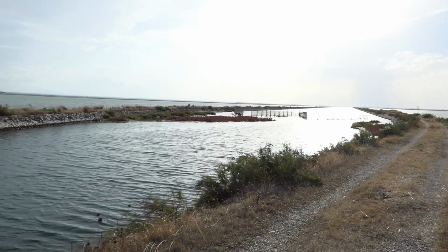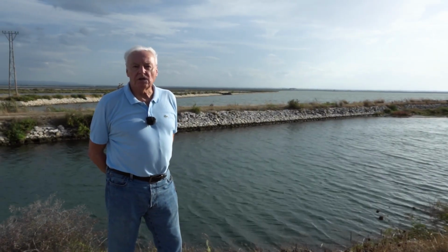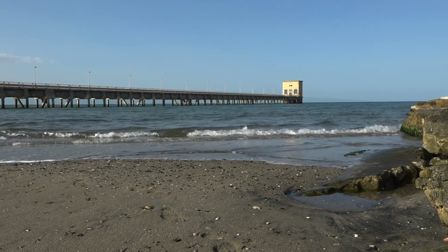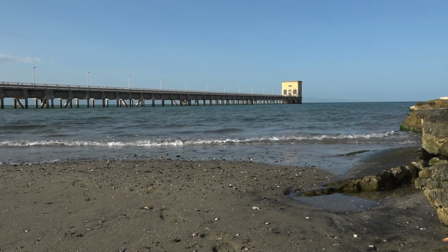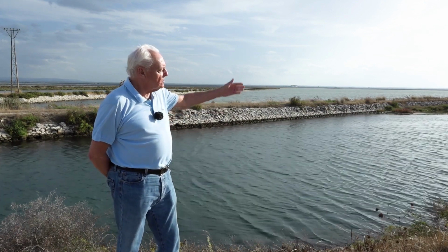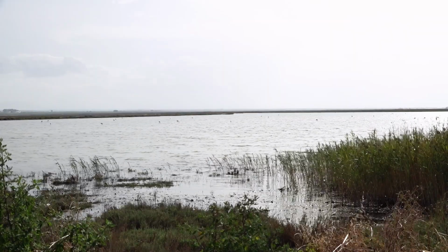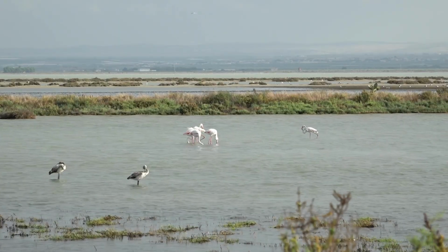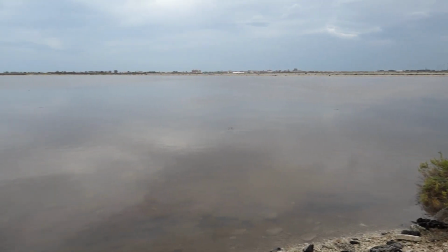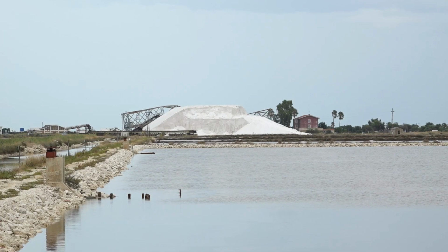We are here at the intake of the seawater. There is a pumping station for seawater that brings the fresh, clean seawater from the Mediterranean Sea to these channels here. Through this channel here, the seawater is pumped to a series of ponds, where from one pond to the other the concentration of the seawater is rising, until it reaches the concentration when the sea salt begins to crystallize.